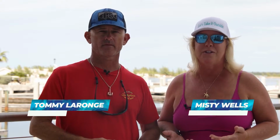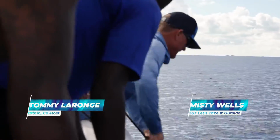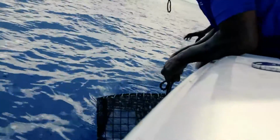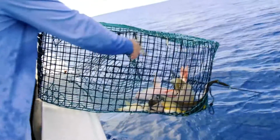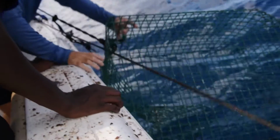Tommy and I both fish, and I love fishing, and love fishing in Bimini. The guys had put out some fish traps a couple days before, and it's a little bit easier than rod and reeling sometimes, let's face it. It's like pulling stone crab traps, and you and the guys are pulling up the traps. In one of them was one of my favorites, a huge mutton snapper, which was on my list to catch. I just didn't know I was going to catch it in a fish trap. So that was super cool.